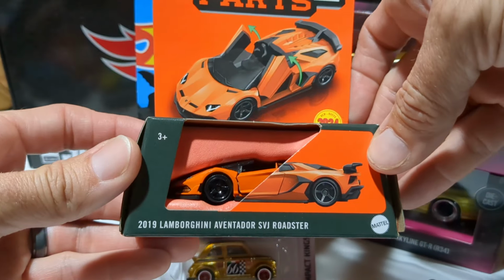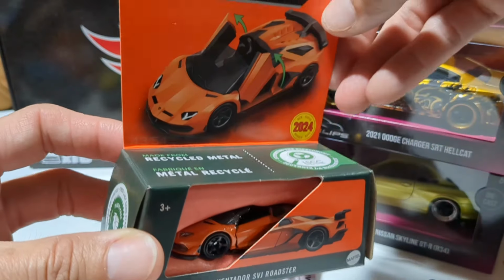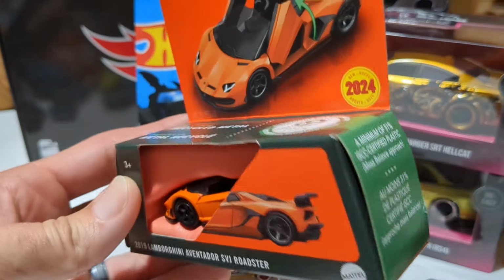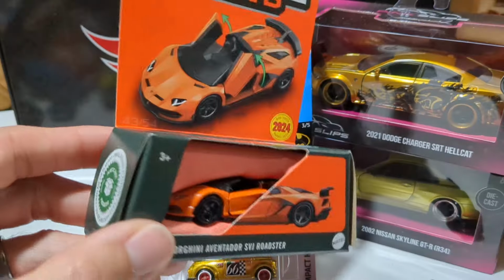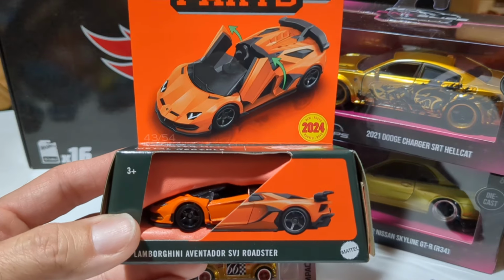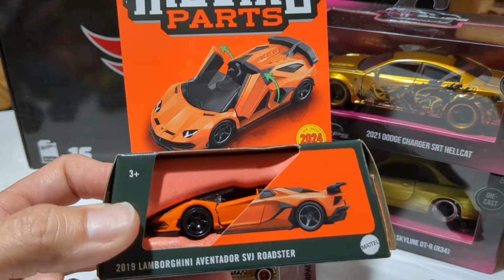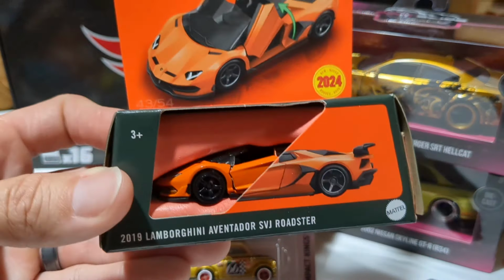So this, I think, is kind of in the order I found this stuff. We have the 2019 Lamborghini Aventador SVJ Roadster. Awesome looking casting here. And when I first saw this, I thought this might have been that Pagani Chase. I'm just dying to get one of these Matchbox parts chases. I absolutely love the castings they've been doing. I've probably said it everywhere I go, I'm singing Matchbox's praises. I'm super stoked about the stuff they have coming out, and I hope they keep going in this general direction. They have some great castings coming out.